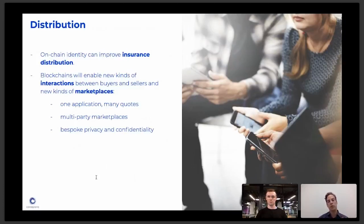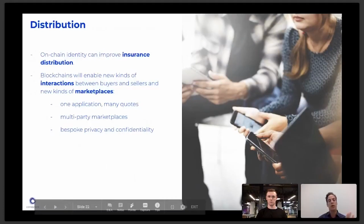But if you're using a blockchain, you can do that. You can fill out one application on one platform, send it out to the marketplace, and get many quotes in return. And those quotes will be blind. Only you can see them. No one else can see who you've received those quotes from. And that's because you're using blockchain identity and blockchain signatures and other technical features to allow for this kind of coordination over the same platform.